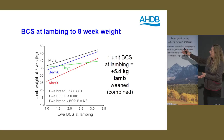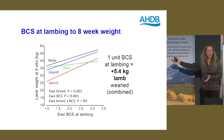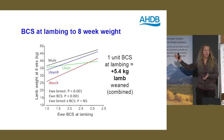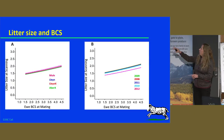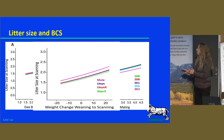So the body condition score of a ewe at lambing, we were finding that every body condition score more that ewes had was worth about 5.4 kilos of lamb weaned at around 90 days. So you can start to put some figures on it. But there were some other things as well. What we also found, and this is litter size, as you might expect, better body condition, better litter size when we pregnancy scanned them.